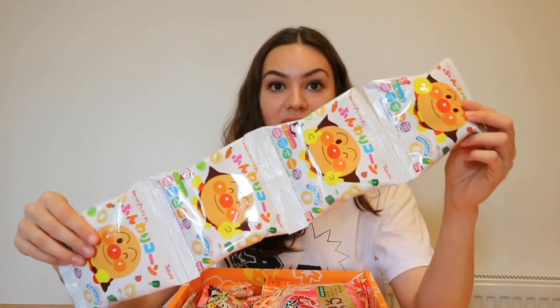So the first thing I'm grabbing is this. And this right here is the Anpanman soft corn 4-pack. So they're Anpanman ring shaped corn snacks. They're veggie chip snacks, perfect for a picnic. So there's 4 packets and that's how it looks. I'm so excited. I'm just gonna cut it.